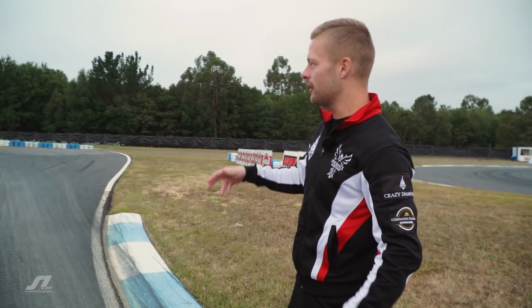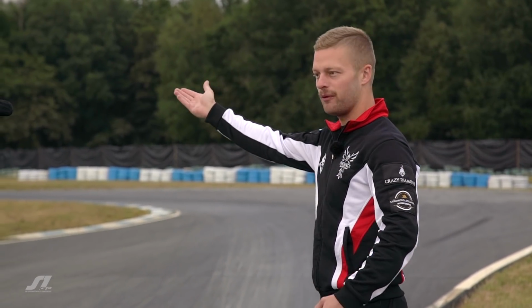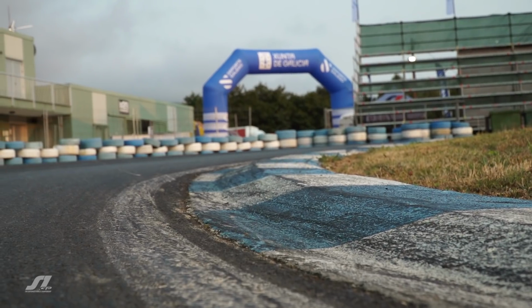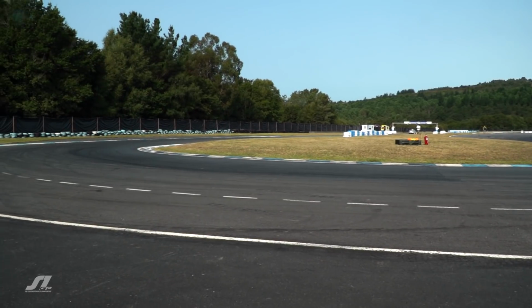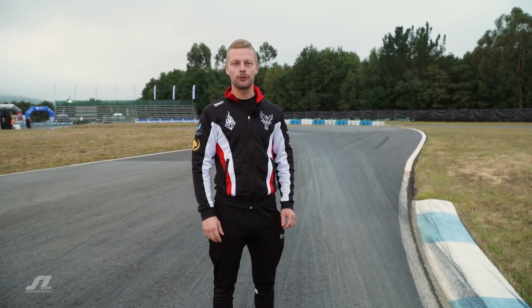It's very important to clean the tires as well as you can to have maximum grip in the last corners before you go to the long finish straight. Overtaking is nearly impossible, maybe we will see something in the race. But yeah, very important for good lap times and a good pace during the race.